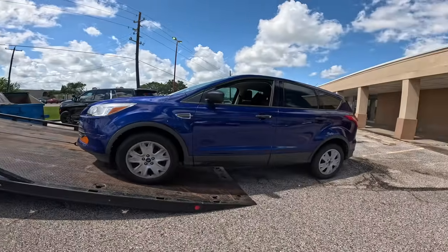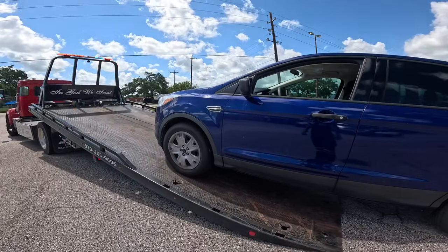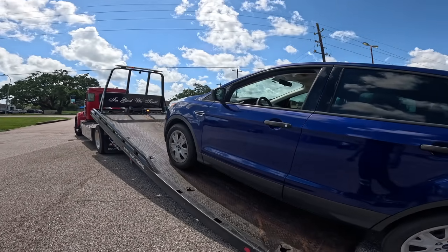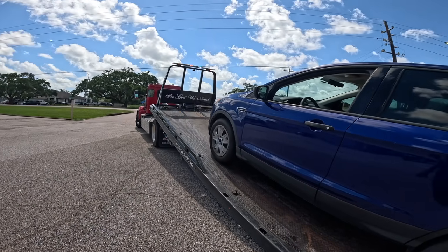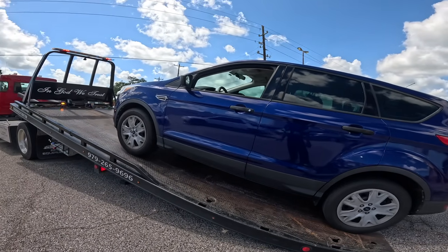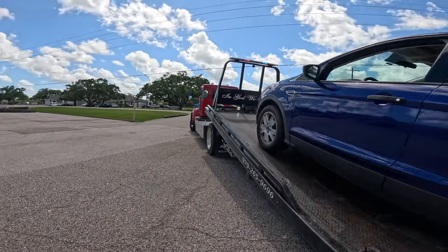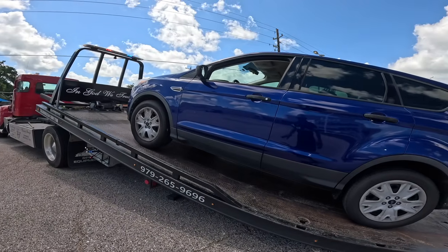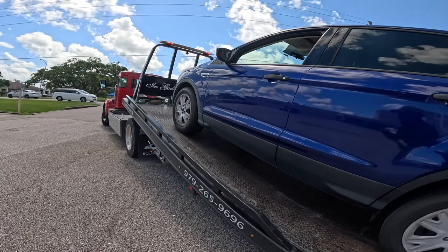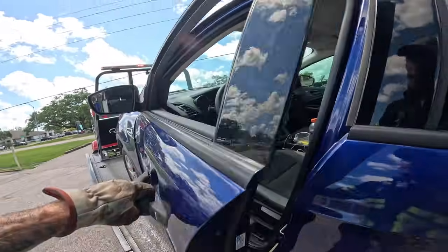Get this thing loaded up, secured down, so we can get her to the house. The officer's gonna follow us to make sure she gets to the right residence. Thankfully, there wasn't any more damage than what happened, because it's still drivable. We can fix up that little skid plate and she'll be good.